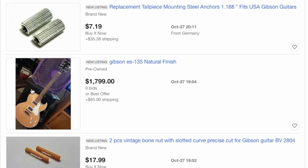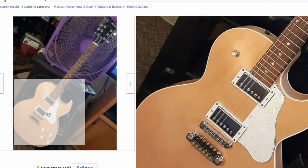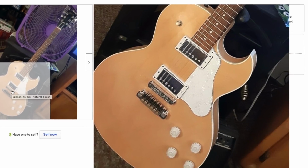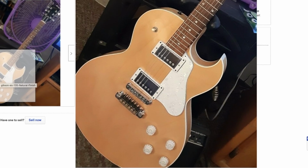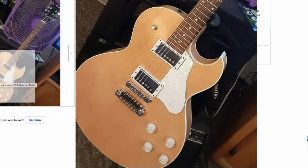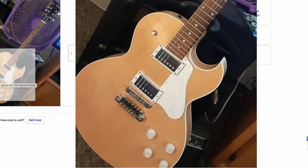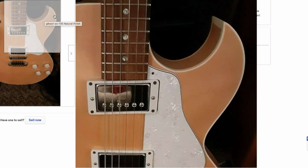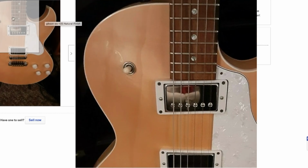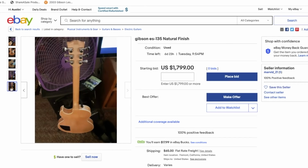Oh, what is that? ES-135 natural finish. What? I like that. It's strange. Normally they have F-holes, don't they? But then somebody's put a TP6 tailpiece on it as well. And the white plastics, I mean, it kind of makes this thing come to life. It reminds me of like a gold top finish. So what is this, like a stripped down ES-295 or ES-175? That's what it looks like based on here, but I don't know a lot about these guitars. I'm guessing that's a little bit high though.